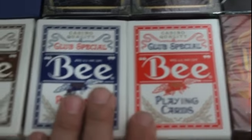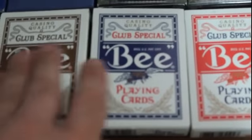Ignite, one open, one sealed. Then we got the B Windex. Brown, blue, and red. These are all open. And then we got brown, blue, and red sealed. All this brown is kind of falling apart, but I just got these in a trade.